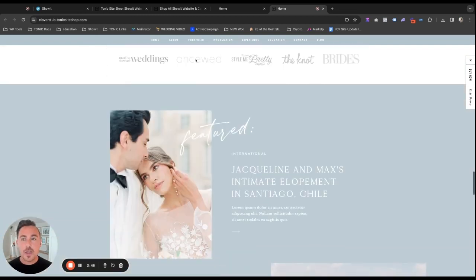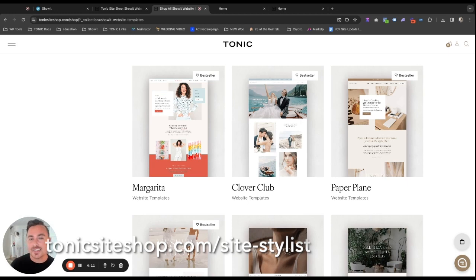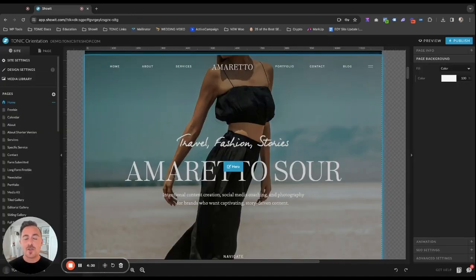And so I would just go through our shop and click view demo on all of them and take a look at which ones you like. You can also get in touch with us, and our site stylist will get back to you and be able to help you select a website template that fits your needs. All right, so with all that said, let's jump into Showit. I want to show you the basics of Showit, and then I'm going to show you how easy it is to update text and images and all that good stuff.